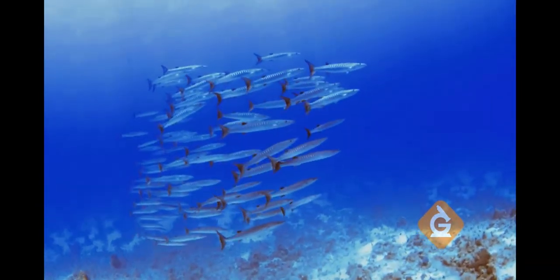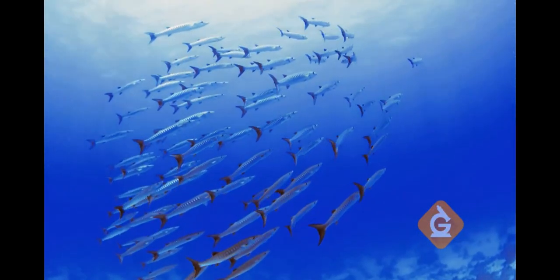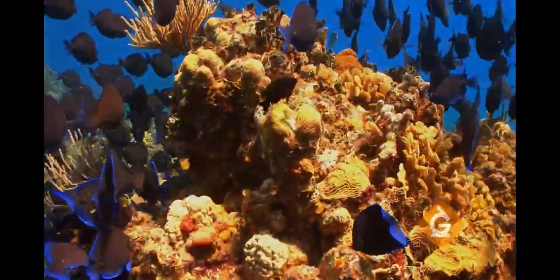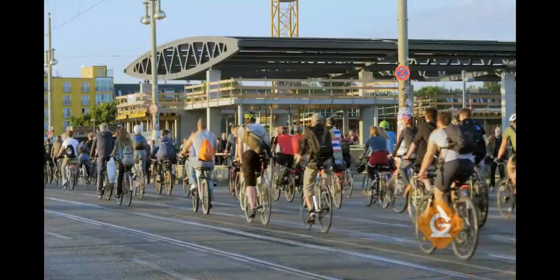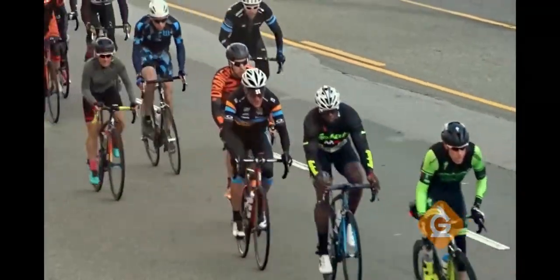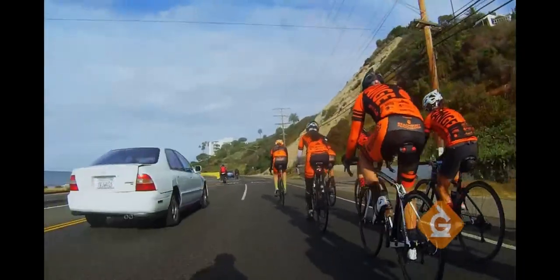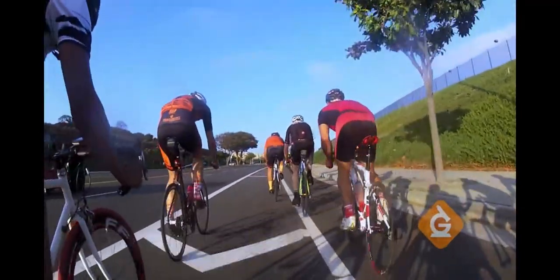Schools of fish are an example of group behavior for survival. Fish traveling in large numbers are much less likely to be eaten by a predator. So much less that nearly 80% of known fish swim in schools in order to survive. People also use group behavior, like when bicyclists ride in a group to lessen wind resistance. Similar to the geese, each cyclist creates a pocket of air behind them as they ride, allowing the rider behind them to use less energy as they keep up with the group.